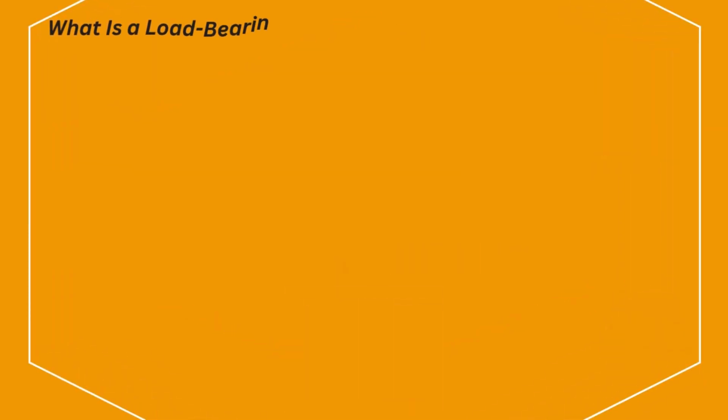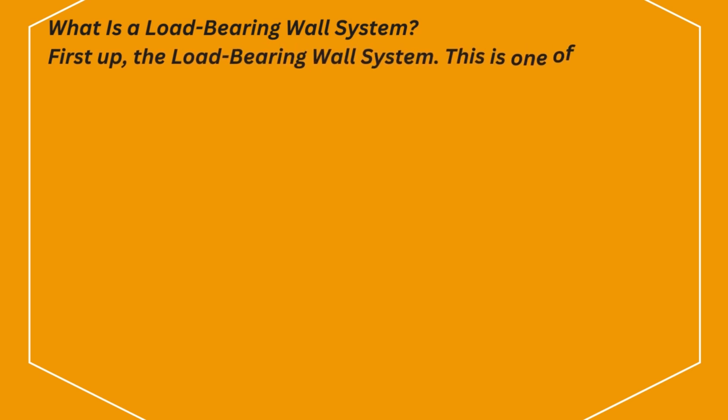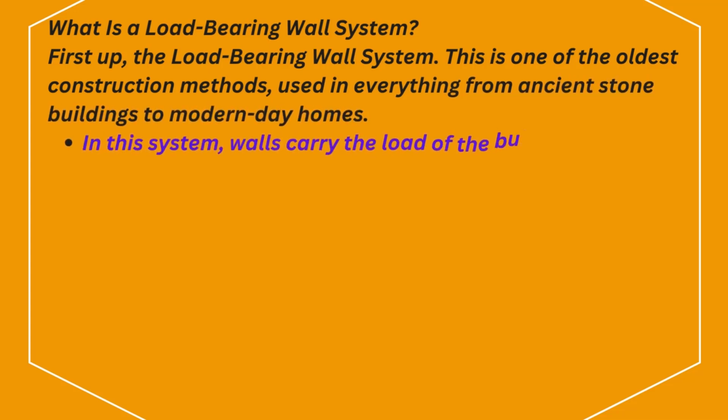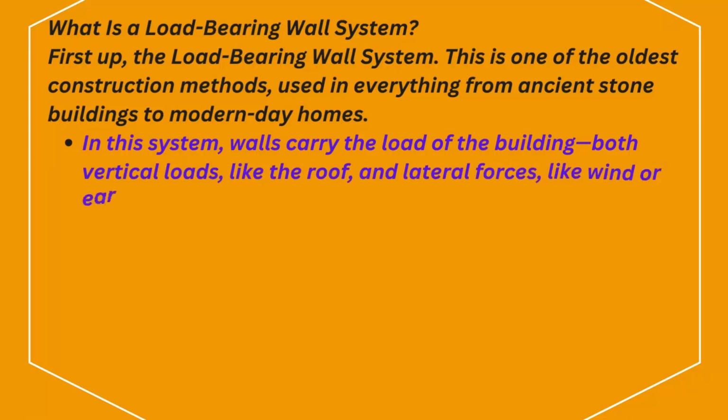What is a load-bearing wall system? First up, the load-bearing wall system. This is one of the oldest construction methods, used in everything from ancient stone buildings to modern-day homes. In this system, walls carry the load of the building, both vertical loads, like the roof, and lateral forces, like wind or earthquakes.